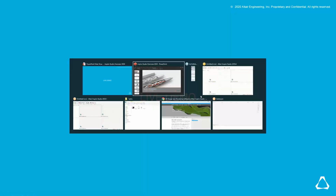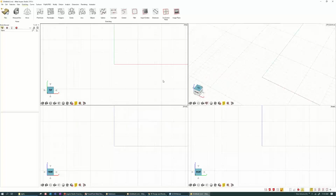So here I would like to jump into a live demo. I want to show you what you can do with Inspire. I will start off with a 19.4 version that has all the new features that I spoke about, and also show you the latest ones with the 2020 version. So here we are. This is the way it will look when you first open it. Inspire Studio has a very minimalistic look. You can always change the colors and so on. We have several options for you, but on the top you can see we have the sketching ribbon, curves, surfaces, PolyNURBS, and so on.